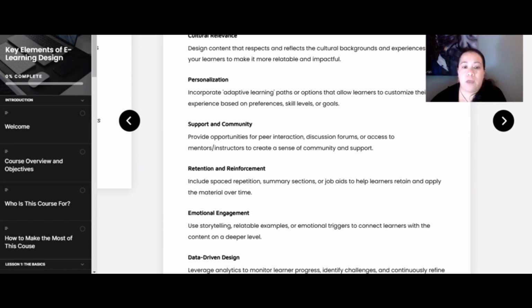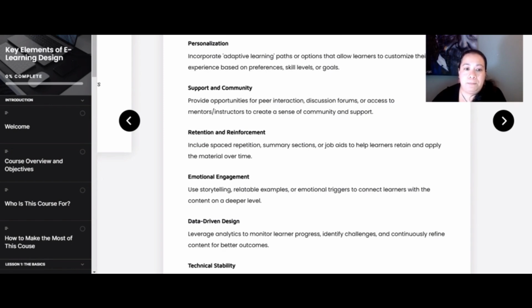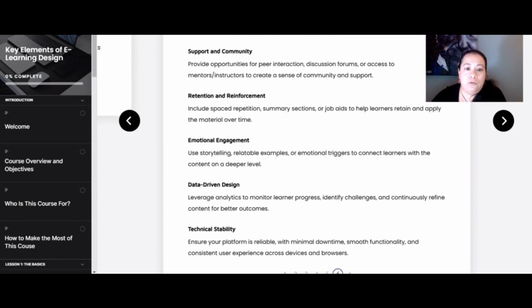Opportunities for them to do that is definitely recommended. Okay. Retention and reinforcement include spaced repetition, summary sections, or job aids to help learners retain and apply the material over time. I consider this one as supplemental material. I consider it as something like workbooks, job aids, one-pagers, PDFs, visuals, infographics, things like that. Okay, a lot of different directions you can go with this, but it's reinforcement.